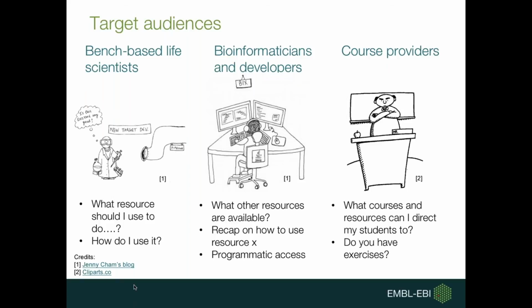And then finally, in Train Online, we also target course providers. We have a growing number of course providers, both within higher education and within continuing professional development, that use courses in Train Online as part of a broader curriculum. And sometimes we'll come in on a Monday morning and discover that 40 people in Brazil have just registered for Train Online and have all been doing the same course. And that's great. We really, really like Train Online being used in that way.